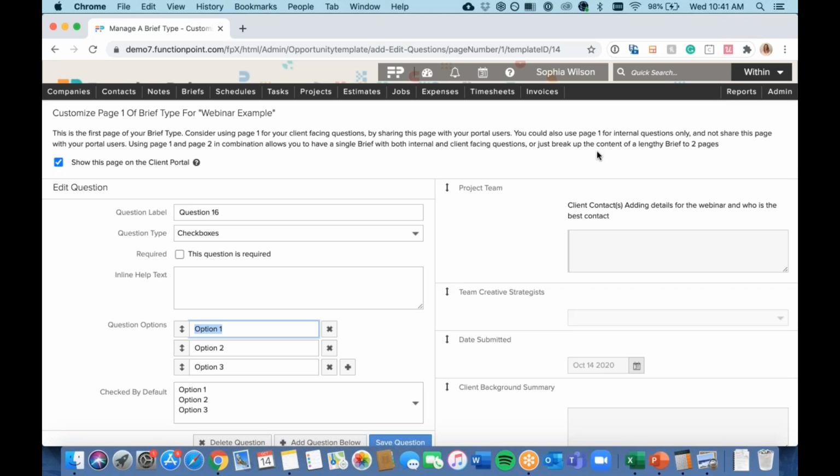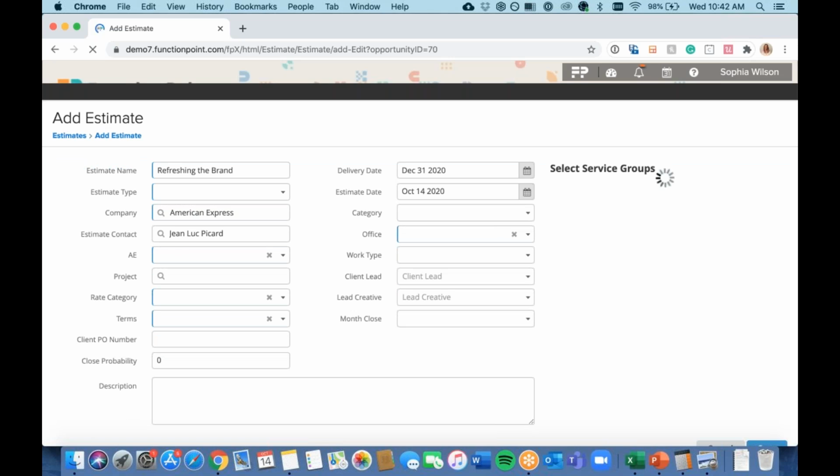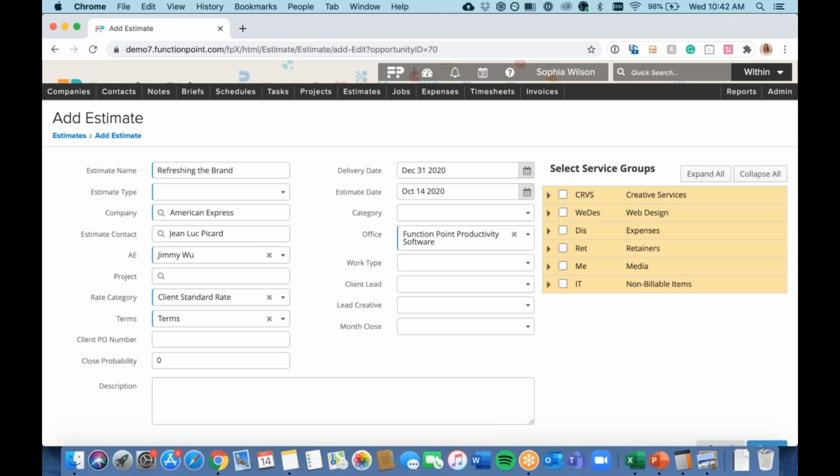We did have a question from Heidi: if you could just quickly show how to create the estimate from the brief. Oh yeah, so if I were to come back to this brief that we had here, you're going to see these actions up in the top right corner, and then there's this add estimate option, which will take you to our add estimate page. I'm not going to go into all the detail of actually adding the estimate, but Heidi, if you have any questions on that, feel free to reach out and we're happy to help.